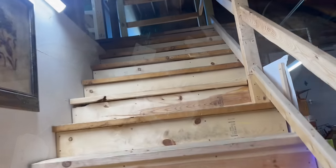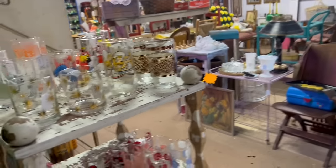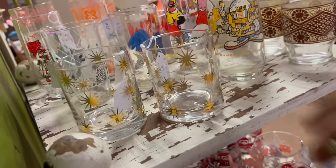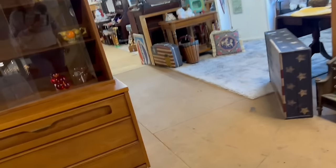I guess I will check out the scene upstairs. Whoa. Well, first thing I see are the Starburst glass tumblers. Those are great. $5 each. Something seems off about them for some reason. Some Lucite grapes here.